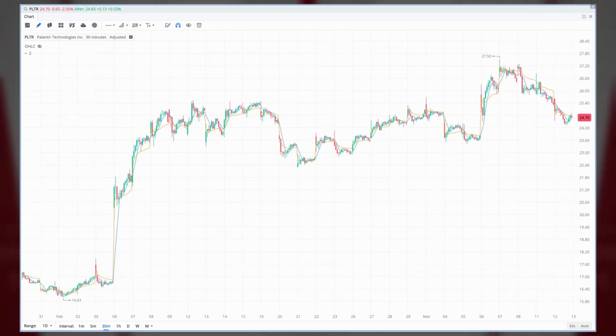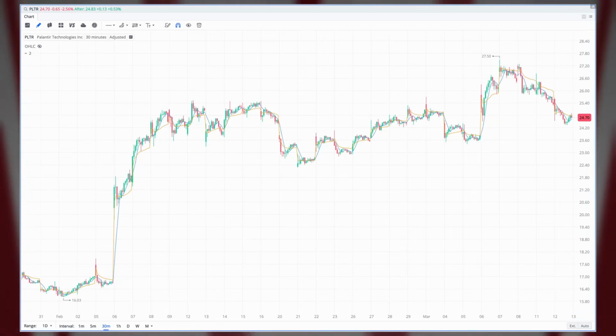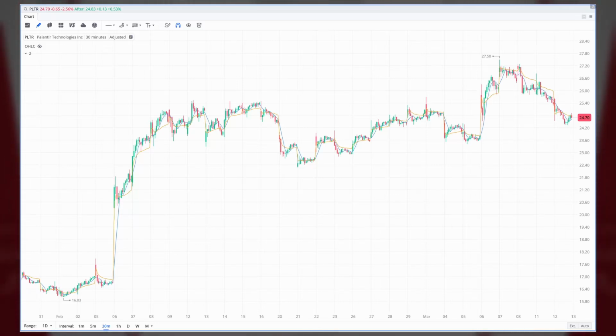However, it's worth noting that Palantir Technologies is currently trading below its 5-day and 10-day exponential moving averages, as well as its simple moving averages, while maintaining positions above its 20-day, 50-day, 100-day, and 200-day exponential and simple moving averages, indicating a favorable trend overall.